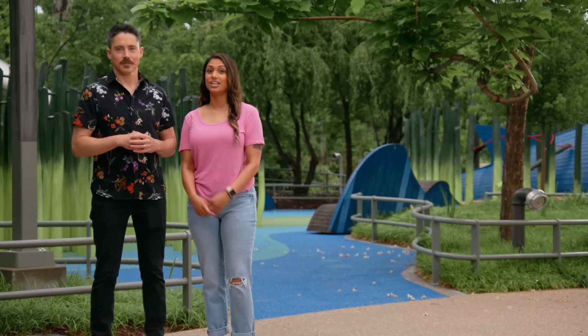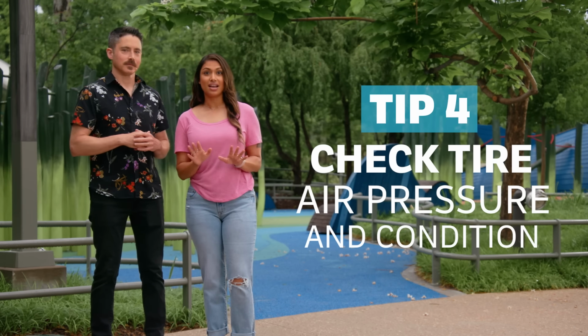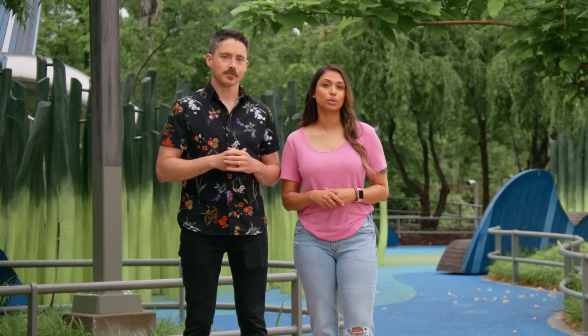Sounds like preparation can prevent a lot of problems. Yes, and don't forget your tires. Make sure they are properly inflated and have enough tread. This not only helps with fuel efficiency, but also safety, reducing the risk of blowouts on the road.